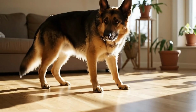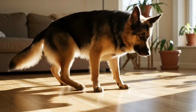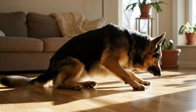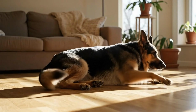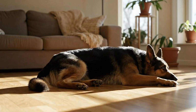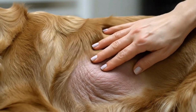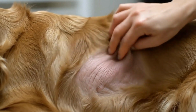These postural changes might be constant, or they might only appear at certain times. When you look at your dog, don't just see a German Shepherd. See a collection of signals. Is their head up or down? Is their tail relaxed or tucked? Is their back straight or arched? These changes paint a clear picture of a dog that is suffering. They may not be whining, but their body is screaming in a silent language of discomfort.